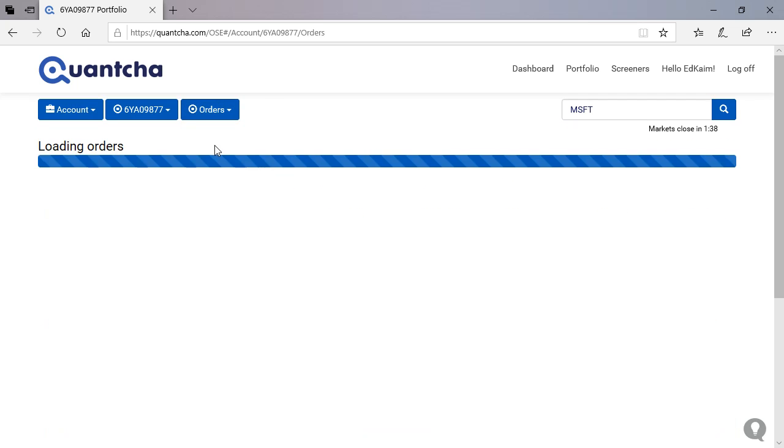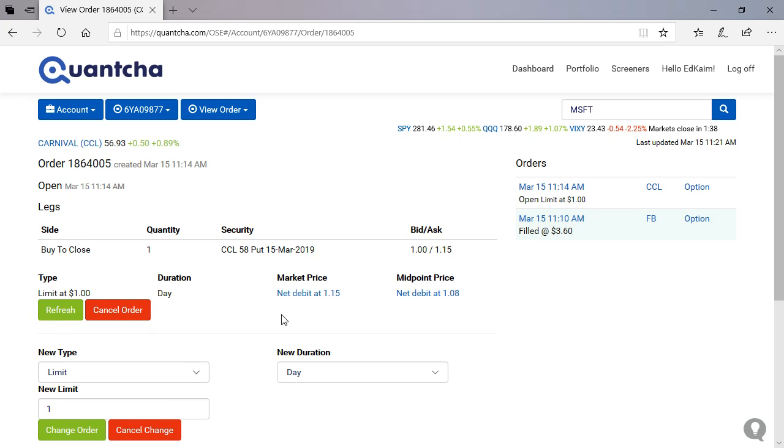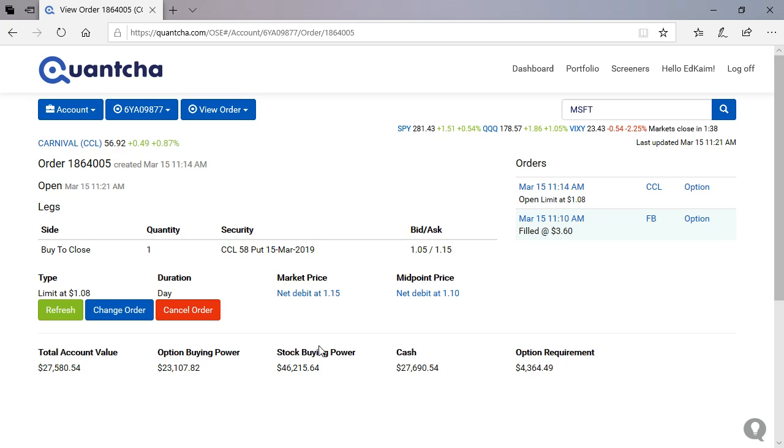I see Carnival hasn't closed yet, so we will do the less than exciting stuff here. We're going to change the order. Kind of a bummer that our bid is the limit for one contract, because that means we're going to have to move up quite a bit here. So let's go to 105 and see if we can close that out. We'll give it about 5 seconds here. And then we will cross the midpoint. See if we can't close out at midpoint.